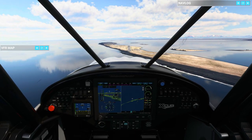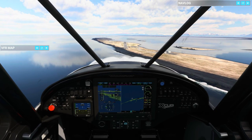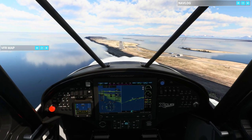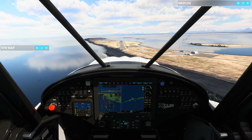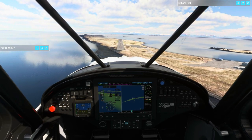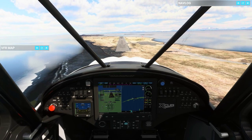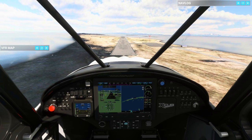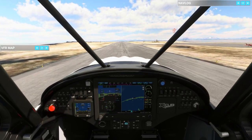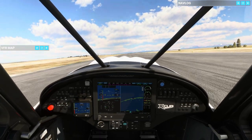Another flap. To be a little high. Feels like there's a wind. I don't know if they've set that up. Okay, let's see if we can flare this thing down. All right, let's start setting the brake.